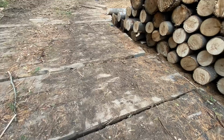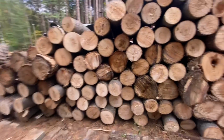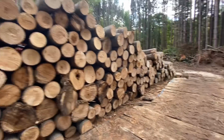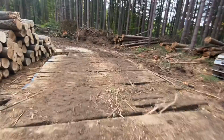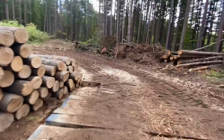So we should have a moving video coming up when we're going to get out of here and start moving stuff out. I cut all these today. There's not quite a load there. And then we'll be switching to hardwood tomorrow. I was just talking to him, and all we've got left is hardwood.